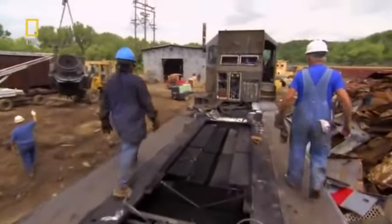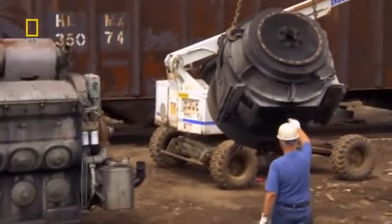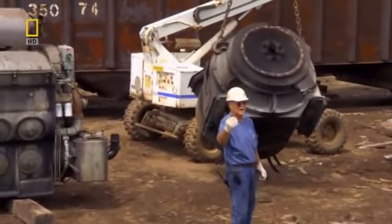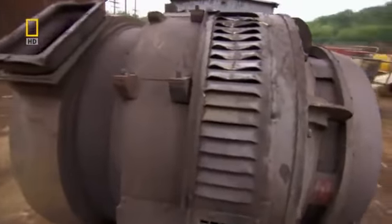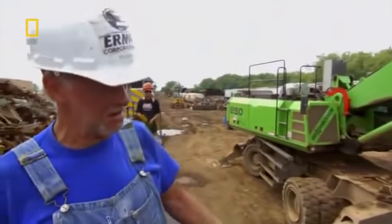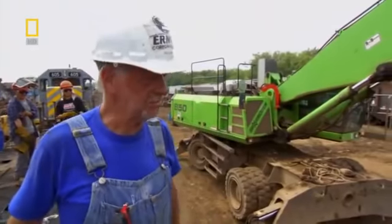Unlike the engine, the generator isn't in resale condition. But that doesn't mean they'll throw it away. Come on, pretty good, doesn't it? It's packed with copper and aluminium. The Roths plan to sell it to a specialty breakdown yard that will extract and sell the metals. I love the way it come out. I thought we were gonna have a little problem with the generator, but we didn't. Snap right on out of there.